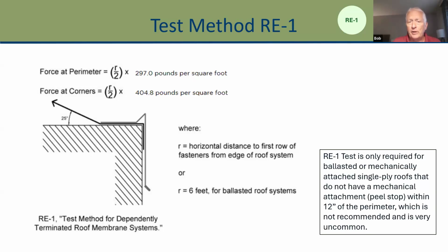The test is you take a 3-foot long sample, you put a piece of membrane in there, and you pull it at a 25-degree angle to failure. So you're pulling it up just to see how much load it can resist.